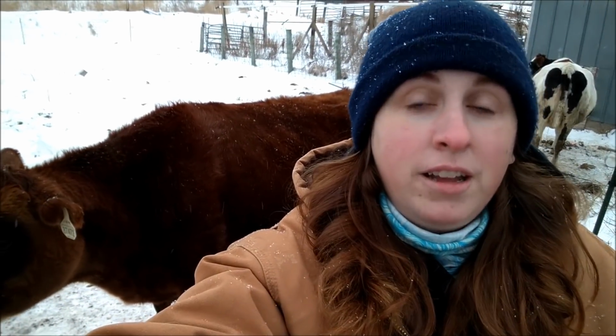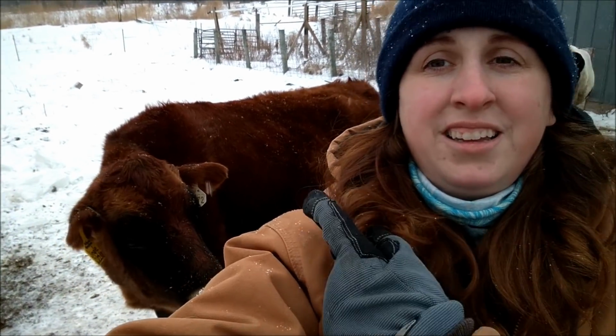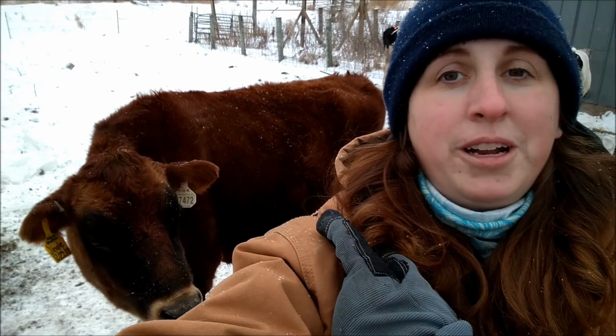Now the milking Shorthorn is known for the red coat. It can be all red to a red roan to red and white to an almost all white coat. Behind me here you can still see some of the Shorthorn red coming through here on Jingle.